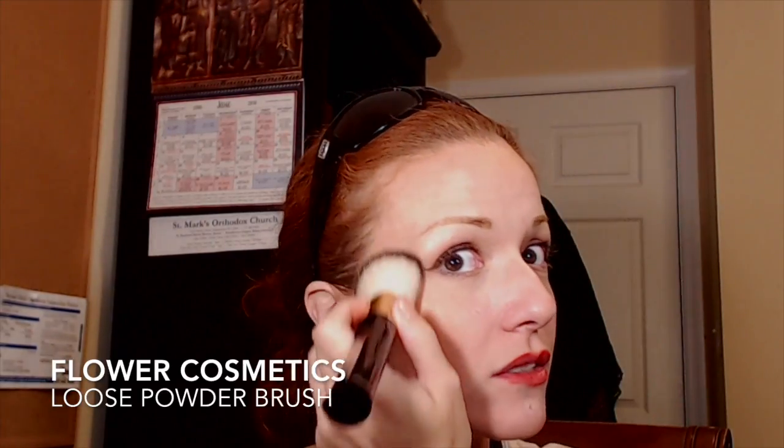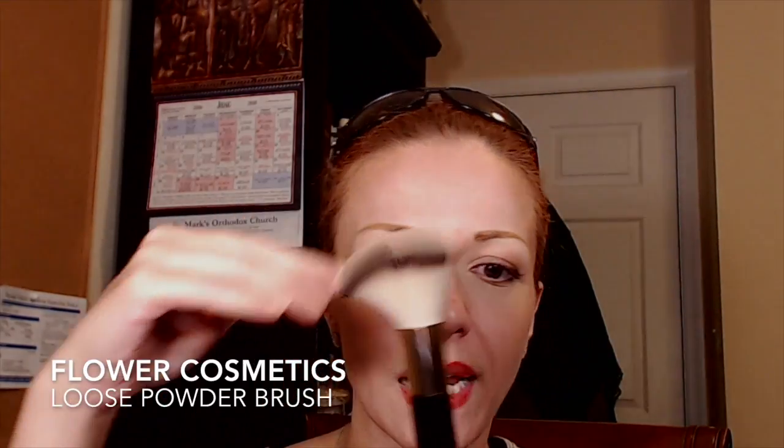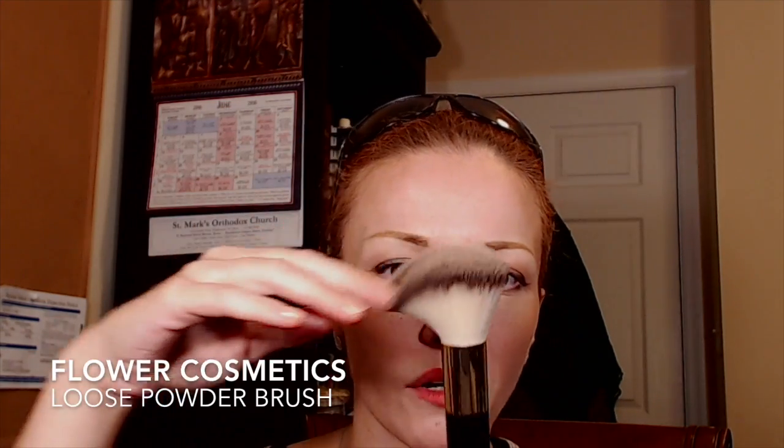Haha, feel this. I could just do this. It's like rubbing your face on cashmere, Angora or something. I love it. Now, beside the fact that it's super soft, you can see that the bristles are pretty tightly packed, but they are flexible. So you are going to be able to blend really well. You're not going to be causing streaks or splotchiness.